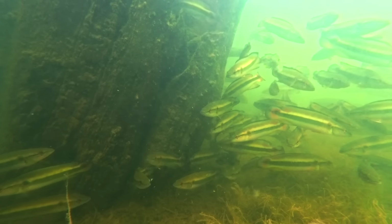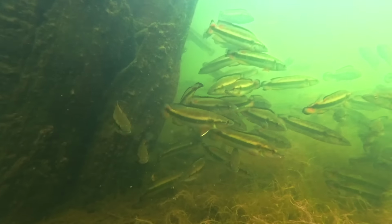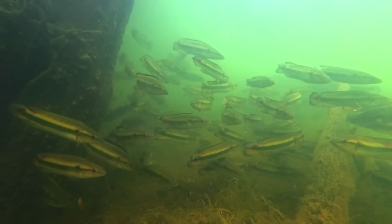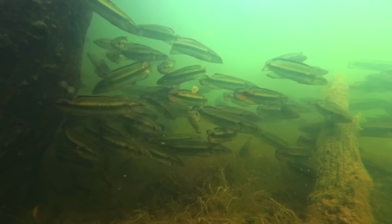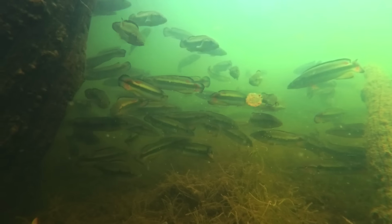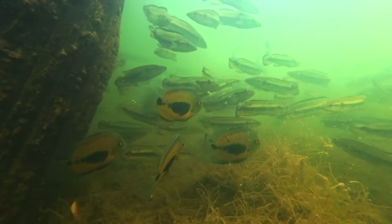And this was the biggest Crenicichla group I have seen so far. I think over 50 animals here. You don't see them all because, of course, many try to hide, but look at this big group of Crenicichla. Maybe it's just one family. The female, I've seen her too. She was hiding immediately. Big female. And then the water showed up again.